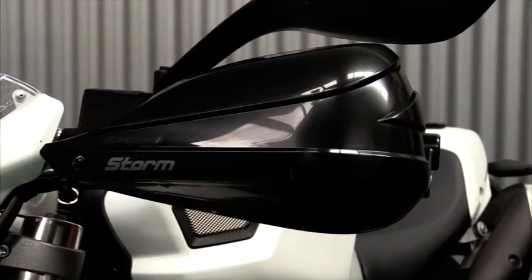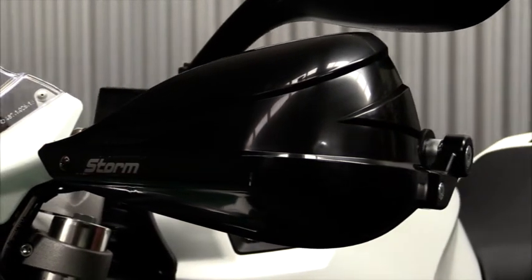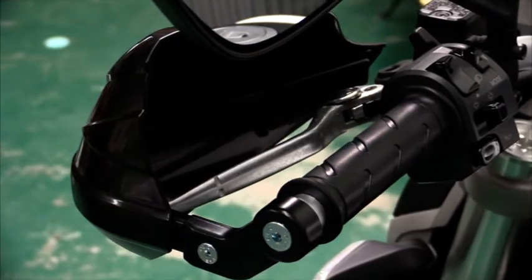So not being one to shy away from a challenge, I headed down the development path of handguards for road bikes. The Barkbusters Storm is one of the results of that research and development, and designed to keep the rider's hands out of the weather. They mount very easily with a single mounting point at the end of the handlebar, and are very, very good at keeping your hands away from that weather.